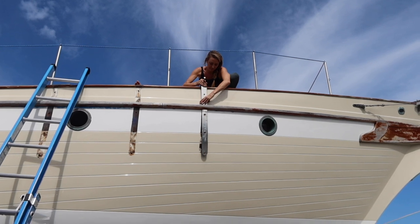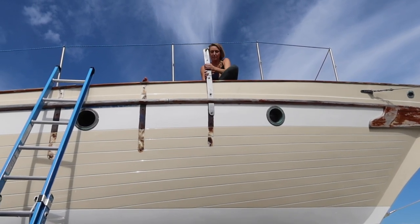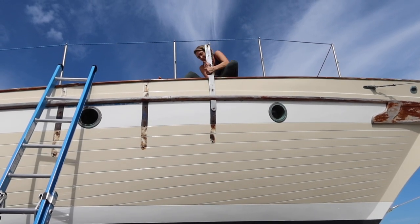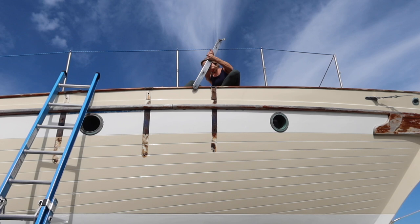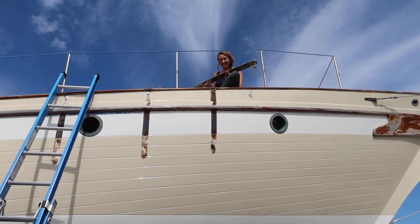The new rigging has much larger wire than the original wire. And I know we're making the right decision in replacing these. I'd like to see this old girl make 100 years old. This is a step in the right direction. Ta-da! So, we are doing the Act 2 chain plates.